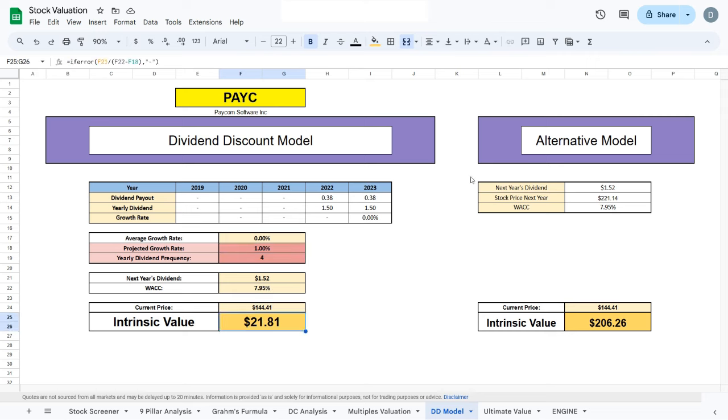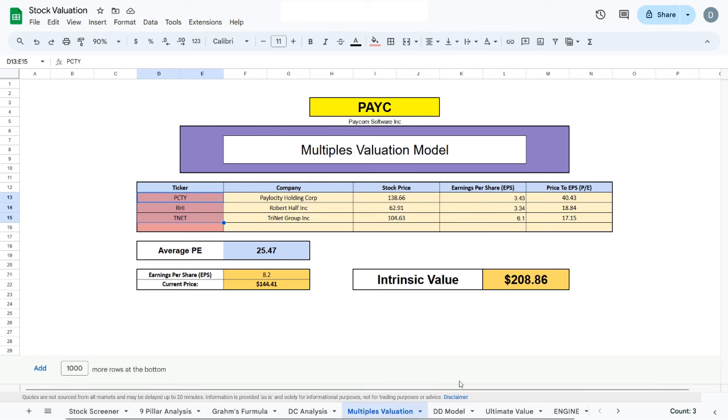And for such cases, I have my alternative discount model, which takes the next year's dividend, the stock price predicted by analysts, and the WACC of the company. The next year's dividend is calculated by our projected growth rate, and using this method, we will get our intrinsic value to be sitting at $206.26, which is very similar to our multiples valuation.